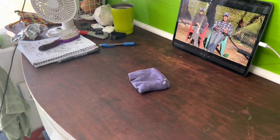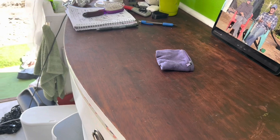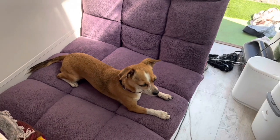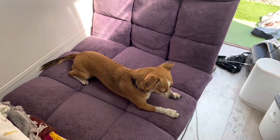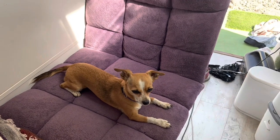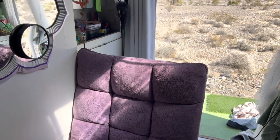Special note of that purple pouch on the countertop there. And now look at who could not think of anything else except for that pouch on that countertop. She was just sitting on the top of this, but of course I didn't catch that.